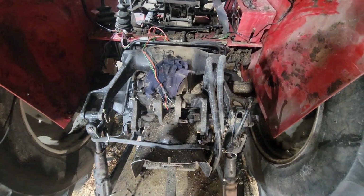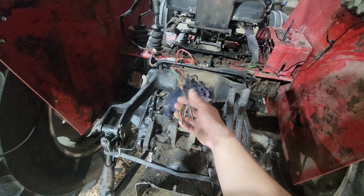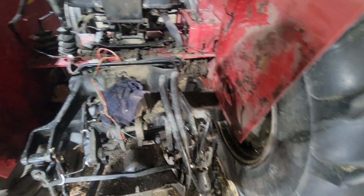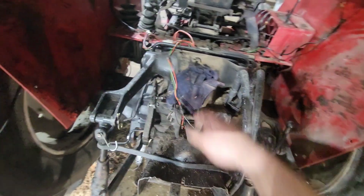Now that this is all taken apart like this, I'm gonna rewire a trailer plug on here because he used to have one and we need one. And I'll probably get in here and try and clean all this up really good now that it's apart.